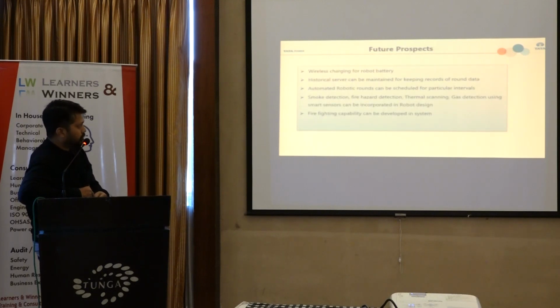Next, the future prospects of this project. The first is wireless charging of the robot battery, because in the initial times we had to go to the remote substation and charge the robot so that it would take the rounds. Now we have developed a wireless charger, and we have given one command prompt on the web page. From there you can monitor the battery voltage wirelessly, and we have designed a parking area where the charger is installed. The robot itself goes to the parking area and charges automatically, and you can monitor the battery voltage from the control station.